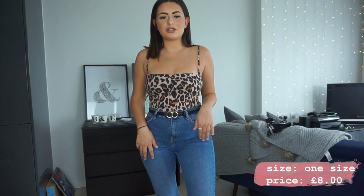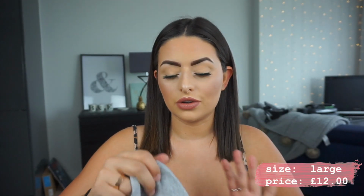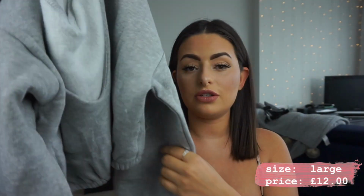Altogether, I think that this is such a cute little outfit and definitely is going to be one of my go-tos for the future. So then next I have a little jumper. I'm just going to keep these jeans on to try this one on as well, but this is basically one of those v-neck jumpers that is super cropped.